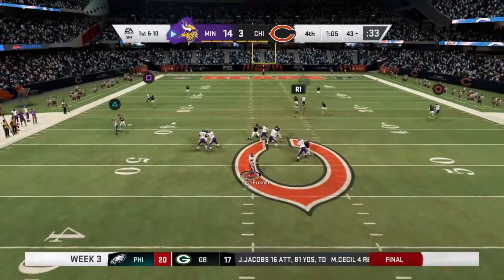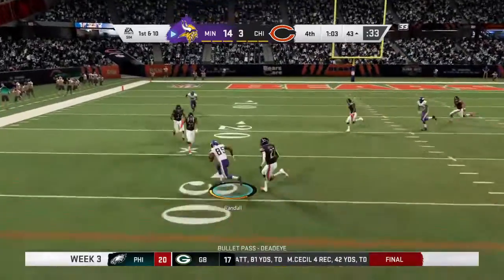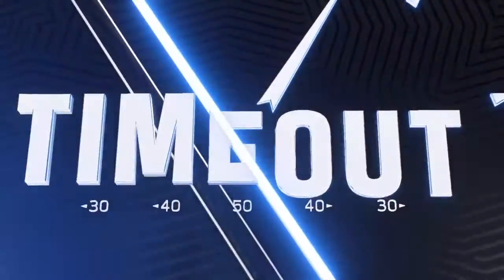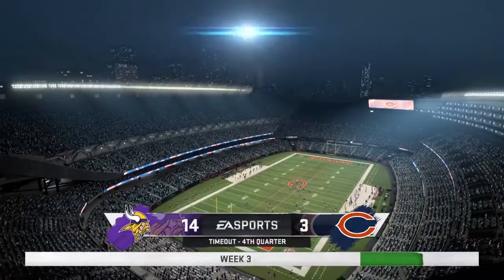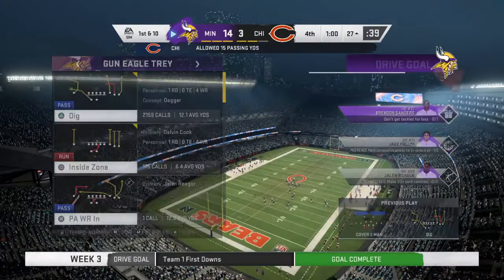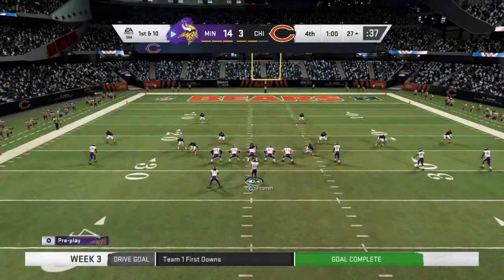That one looks like he'll throw here. Oh, he's got a man wide open, complete. And he works it past the 30, almost to the 25. Now the Bears are going to call the first of their timeouts, as it comes with exactly a minute to go in the football game.